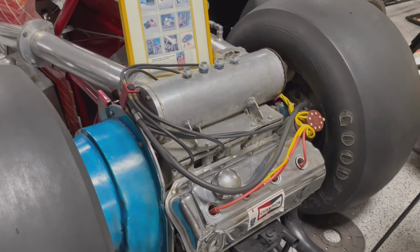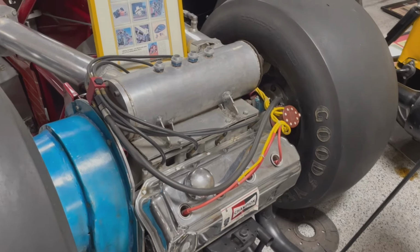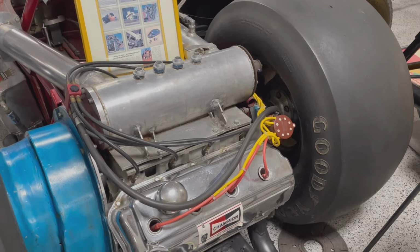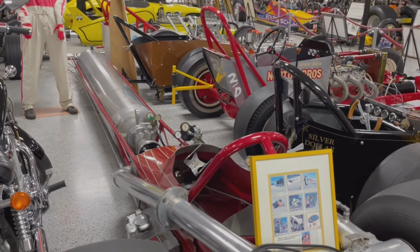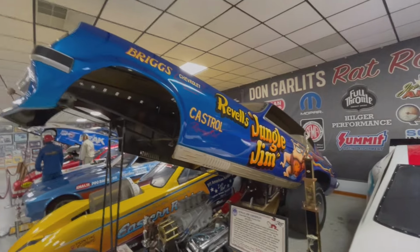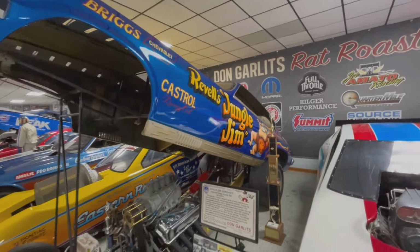And then this engine, this Sidewinder engine, I don't think they ever made it work the way they wanted it. But here it is. They keep on experimenting. This was actually Malone, Don Garlits' partner in crime, let's say. One of my viewers told me that he had a car here. He said that it was the Jungle Gem. So I guess it's this one right here.